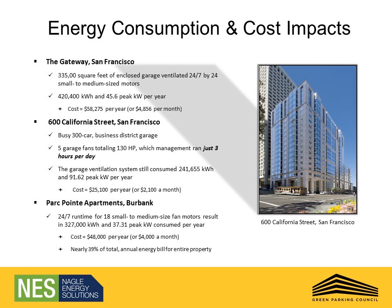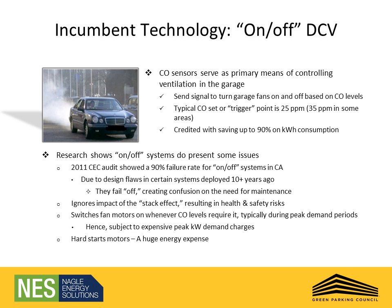And last but not least, Park Point Apartments down in Burbank, California, 327,000 kilowatt hours. That represented, there's a typo there, it says nearly 39% of the total annual energy bill. Actually, our numbers show that it was slightly in excess of 40% of the total annual energy bill at a cost of $48,000 a year. So hopefully these examples demonstrate just how costly it can be to ventilate a garage.